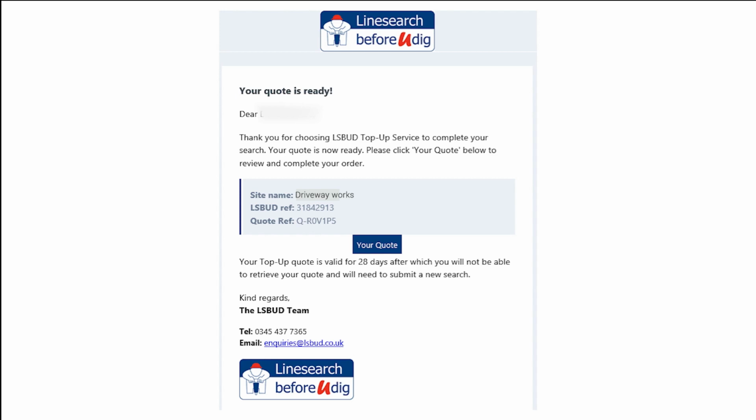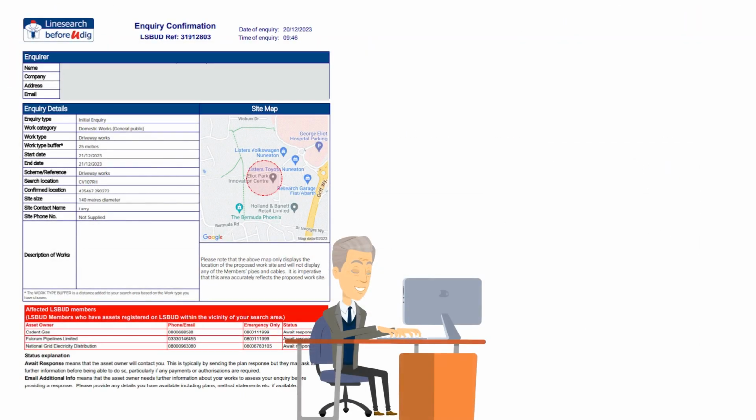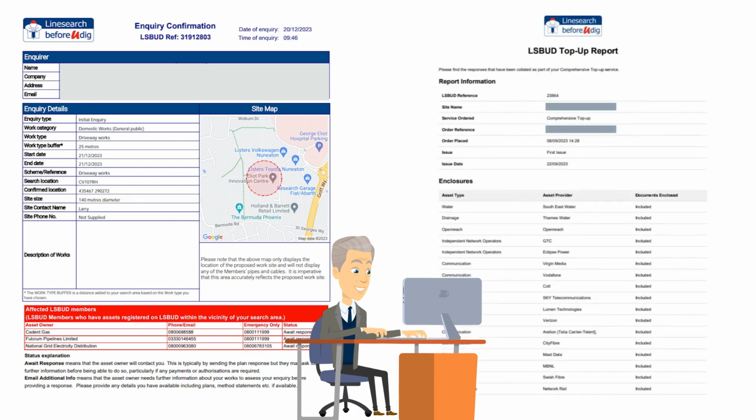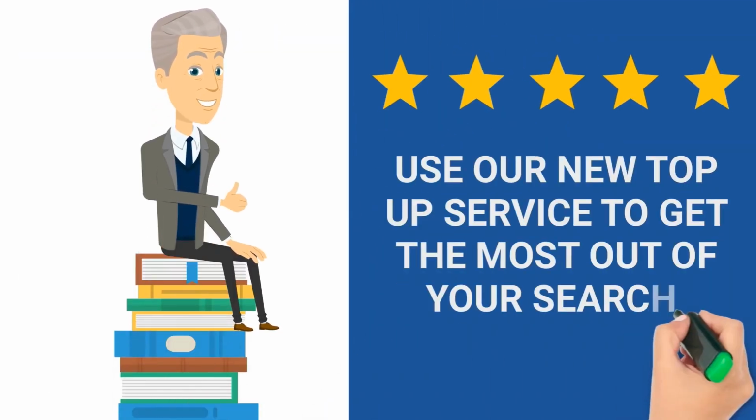Jumping forward to after the payment has been made, you will receive an email confirmation of your order, an email from LSBUD with a link that can take you back to your quote, taking you back to the top-up service basket online. You will also receive a top-up service report, whereby you will have responses from LSBUD showing the status of your quote and maps of your search with all utility companies that operate in that area.